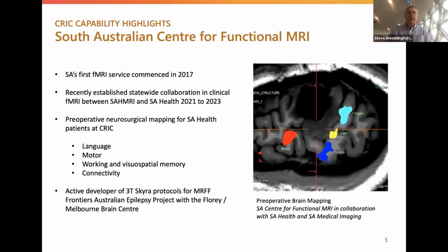Recently, Crick has developed the functional MRI capability and is South Australia's functional MRI service in collaboration with SAMI and SA Health. And so the preoperative neurosurgical mapping for SA Health patients is conducted at Crick, and that enables those patients to have neurosurgical mapping around language, motor, visuospatial memory and connectivity. And obviously that really helps the surgeons in terms of their surgery, particularly for epilepsy.